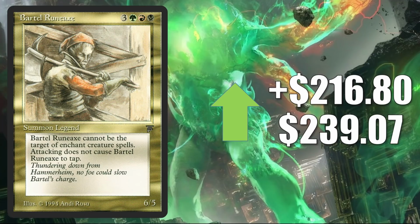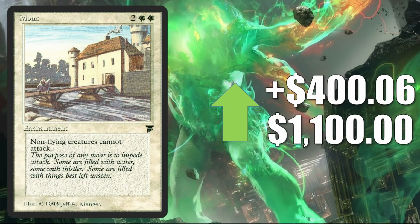Next, we have Bartel Runeaxe. This goes up $216.80 to $239.07. Technically, this is a giant warrior. I will give it that. But if you look online, high-grade copies are going between $25 and $55 currently. And then we have Moat going up 406 cents to $1,100. Or is it? High-grade copies are moving for about $650 to $875, which is still a lot of money.